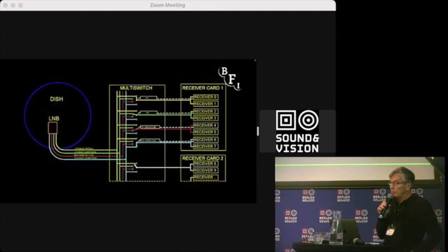A multi-switch is used to select the band and polarization requested by each receiver by a standard voltage and tone system. Polarization is selected by voltage change. Low or high band are selected by a 22 kilohertz tone. We use 3 receiver cards in Stora, so there's a possibility of receiving 24 different multiplexes. However, that is limited by the receiver connector sharing mentioned earlier.